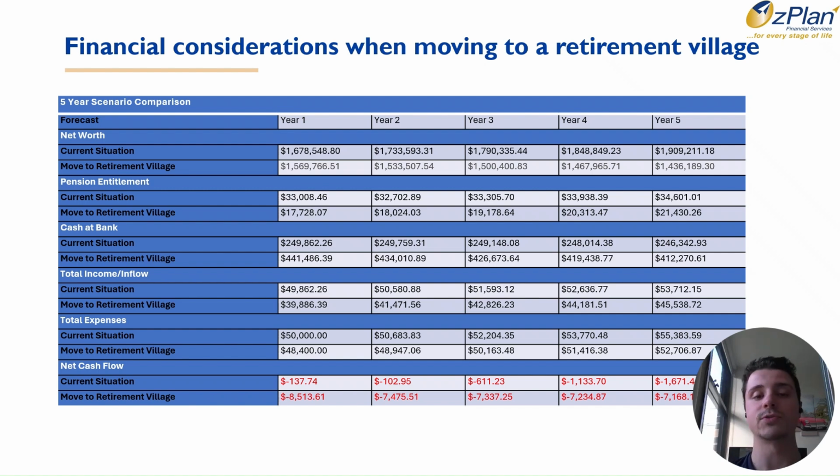So what we've got in this working example is current situation. Clients are living in their home worth $1 million, and they have financial assets outside of the home, including cash, shares, and some super. On the other hand, we're moving into the retirement village at $800,000. So we've sold the $1 million home, we've put up front $800,000 to secure that unit, and we've got an extra $200,000 now, which we've just put to a cash account.